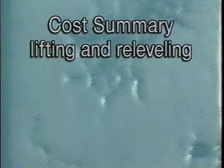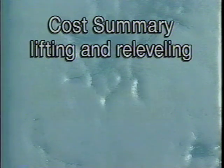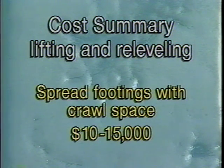Now to summarize the cost of lifting and releveling the house. Releveling a house on a post and pad or a pile foundation usually costs less than $5,000. Releveling a house on spread footings with a crawl space usually costs between $10,000 and $15,000.